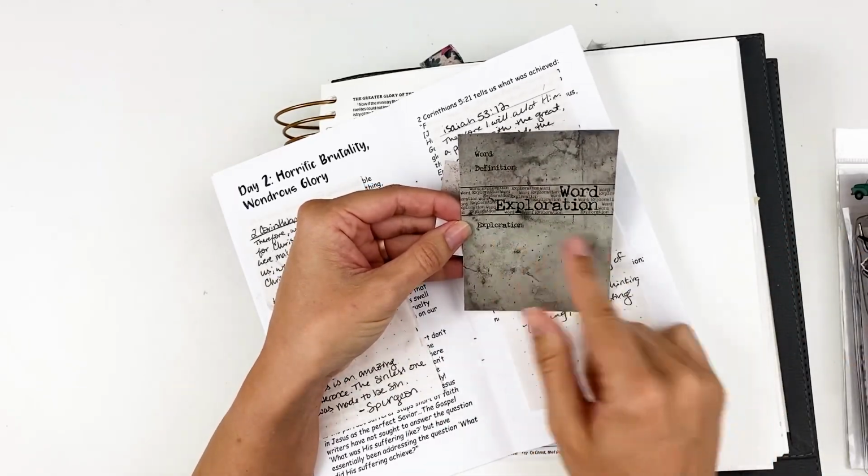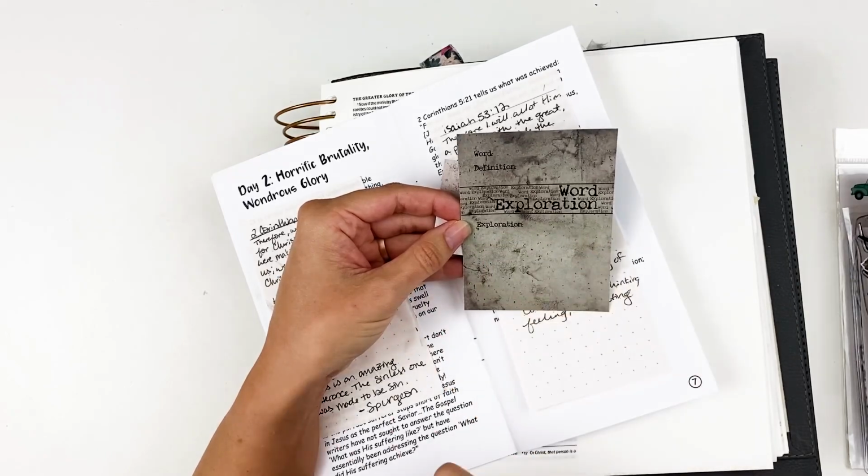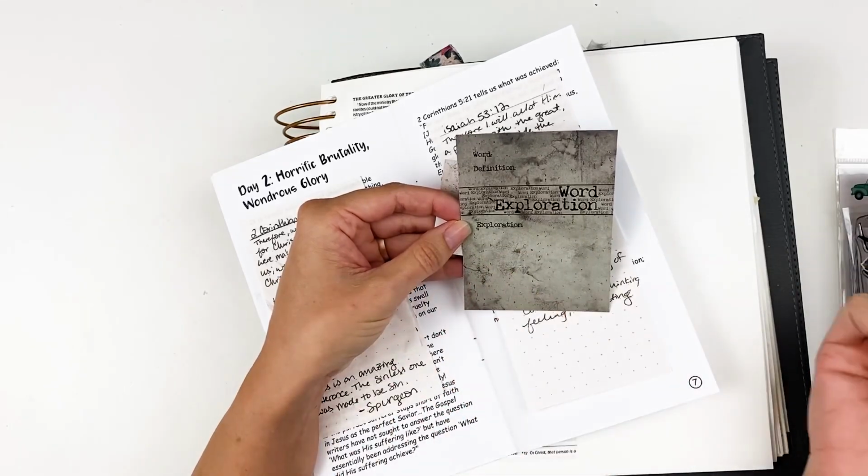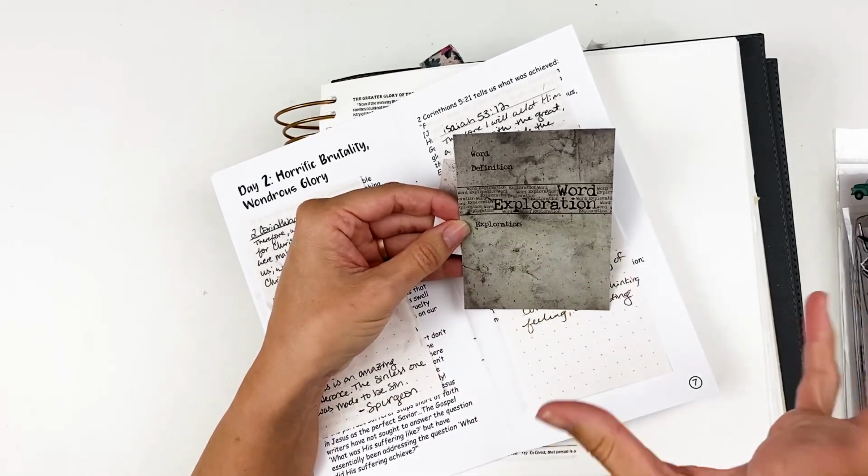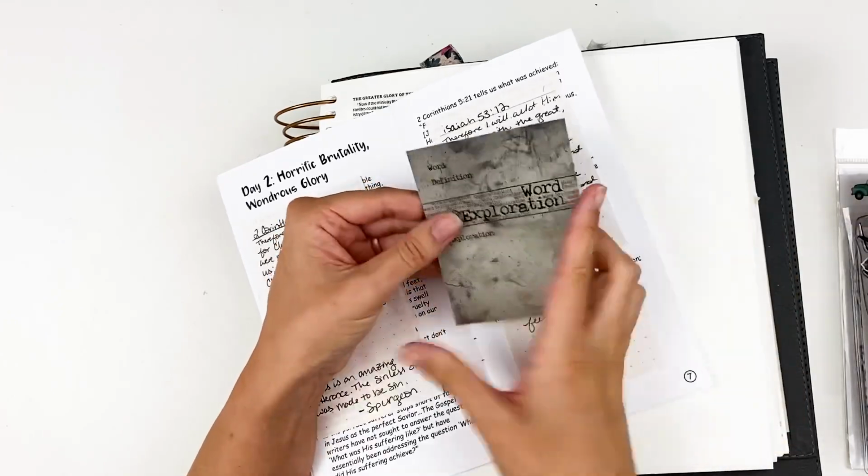What did you find? Did you find cross references? How many times it's used? Maybe the root word it comes out of? Maybe unique instances in how it's used. I mean, whatever it might be, you can write that there and then have a little word study.